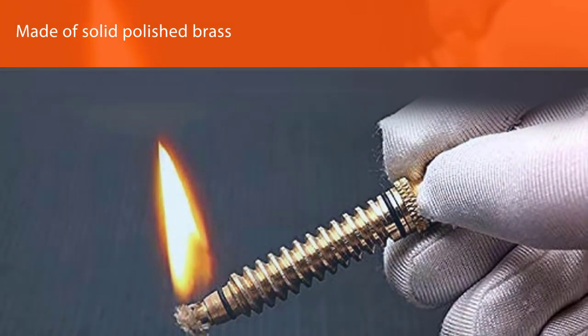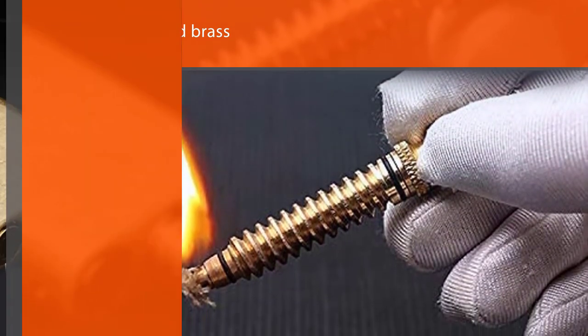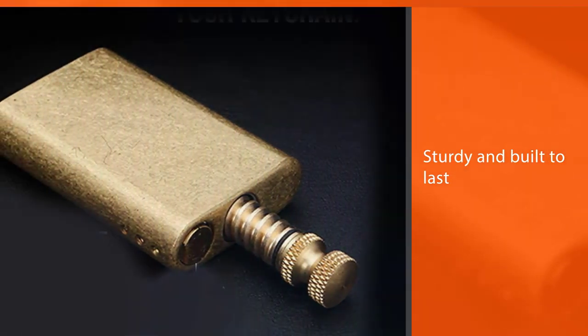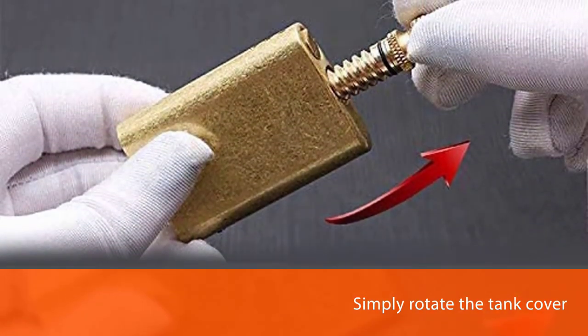Made of solid polished brass, the MORISK Permanent Match is not only pleasing to the eye but is also sturdy and built to last. This permanent match is easy to refill, simply rotate the tank cover and pour in lighter fluid. Plus it comes with an anti-leakage rubber O-ring to keep the fluid from evaporating and leaking.